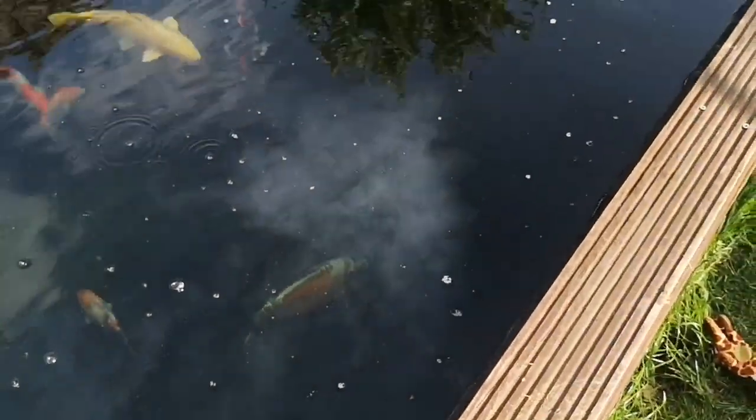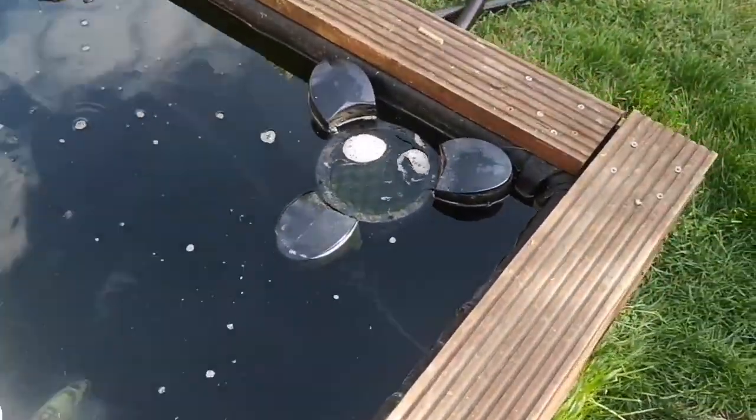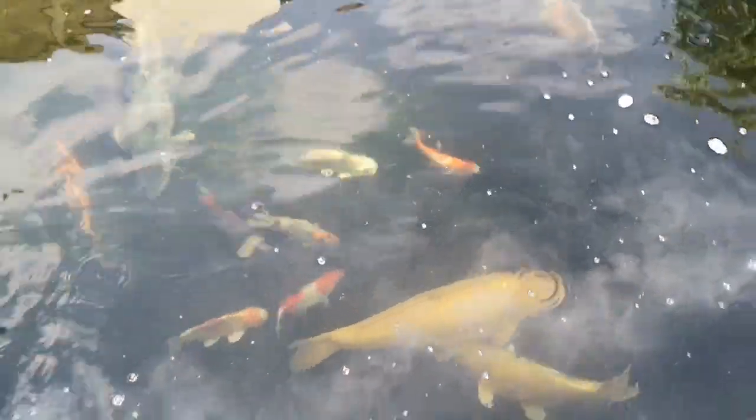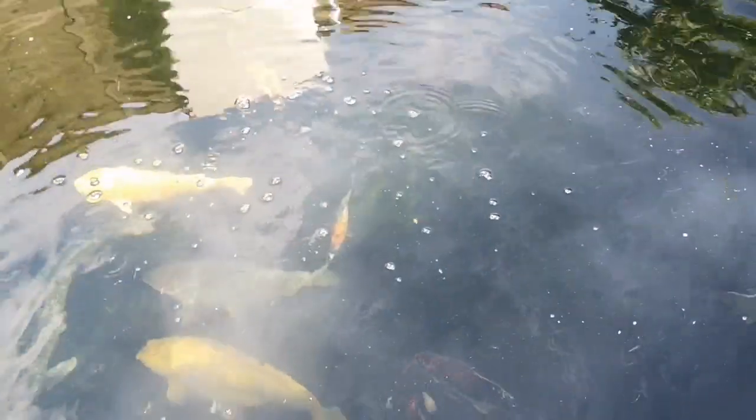With the koi fry, now I've been changing water out of the main pond into the fry tank for doing my water changes. So it does mean I'm going to have to do a fluke treatment on the fry tank as well.